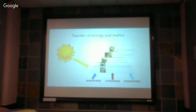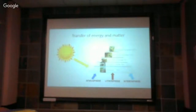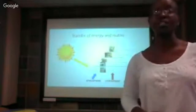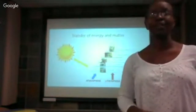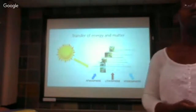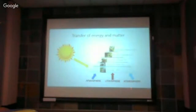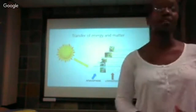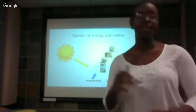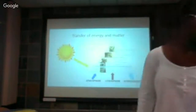These are the reservoirs I explained before. The atmosphere is the surrounding, which is gaseous. It is composed of different gases, and the lithosphere is the ground. It involves the rocks, which have different minerals and give off different nutrients. The hydrosphere is water bodies, either lakes, oceans, or dams. They help in the transportation of different minerals and elements.